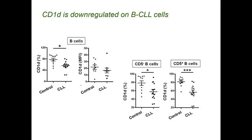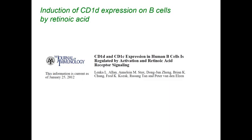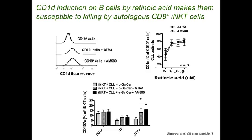And this was both in the CLL cells expressing CD5, as well as the healthy B cells that are negative for CD5. So CD1D is downregulated on B cells in CLL patients, suggesting that if we could upregulate CD1D, we might be able to induce them to be killed by NKT cells. And around that time, we found this paper that said CD1D is upregulated on B cells by retinoic acid. So we got some retinoic acid to see if that could be done with CLL cells, and indeed it could. We were able to induce, at very low concentrations of retinoic acid, CD1D to quite high levels on B cells from both patients and from healthy donors.